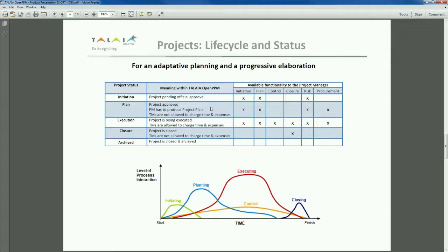Once the project is approved and the project manager has to produce a detailed project plan, then he is allowed as well to get his team, even though those guys are not able to register hours and expenses yet. And he can start managing procurement. So any subcontracting that he has to external providers, then he can start managing that. Then the project goes to execution, so team members can charge expenses and time.